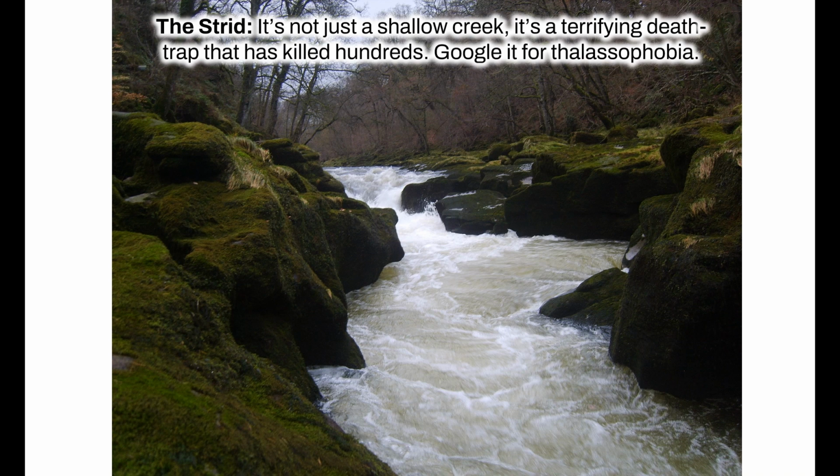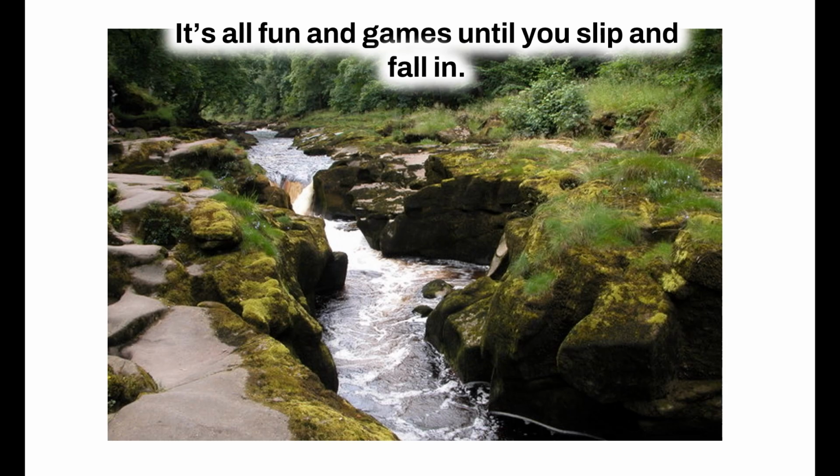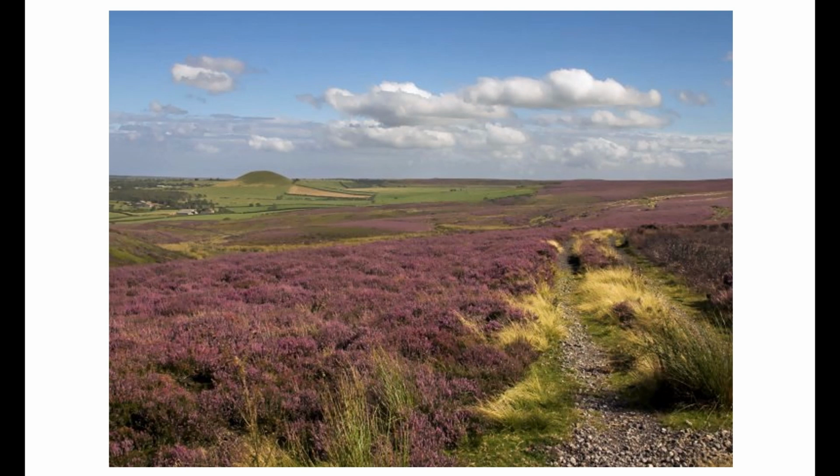Also in Yorkshire is the Strid, this dangerous creek in the woods that attracts tourists but is ridiculously deadly and hundreds of feet and full of lightning-fast water you can't get out of. That has nothing to do with this, I just thought it was a cool fact. It's a thalassophobe's nightmare. There's also the Moors, a beautiful national park full of alcoholic tourists and werewolves.